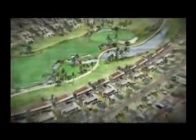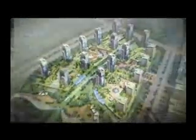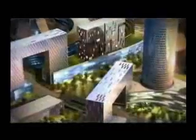This is all about Riyadh South has dreamt of, and everyone wants to live in. Now, the dream comes true with the birth of a world-class gated community, Riyadh South.